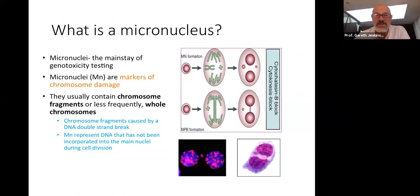One of the tests that we use a lot is the so-called micronucleus assay. The micronucleus is, as the name suggests, a small nucleus. It is a mainstay of genotoxicity testing. It is used both in vitro in cell models, and in vivo in rodents, to assess whether a DNA damaging event has occurred. Micronuclei are markers of chromosome damage. In this schematic, the cell at the top in the center has lost a whole chromosome, or a fragment of a chromosome, which end up being micronuclei, either a whole chromosome containing one, or a smaller micronucleus which contains a fragment of a chromosome.